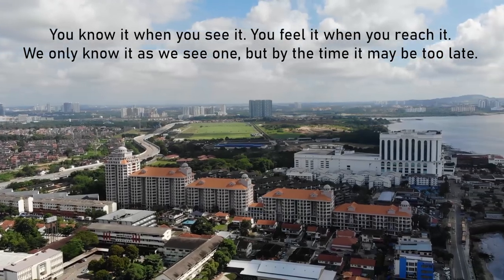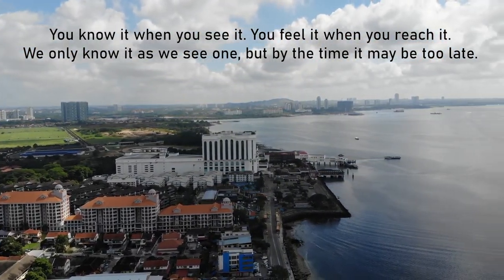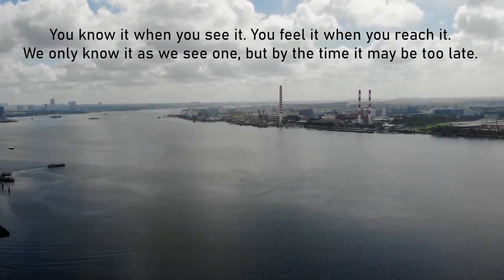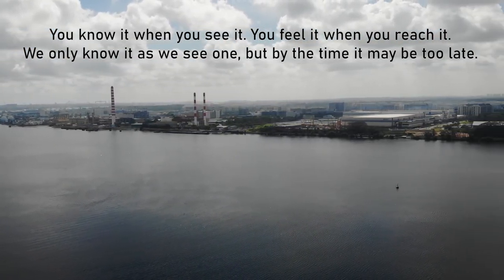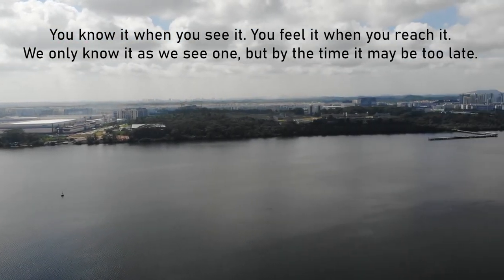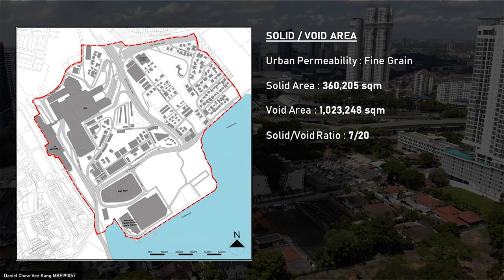As you can see, Johor Bahru is not excluded from this issue. It is something you can feel and you know when you see one, but by the time it may be too late. In our site boundaries of study, there is a solid to void area ratio of 7 to 20.